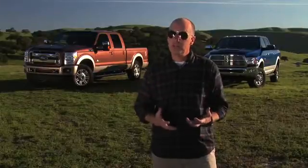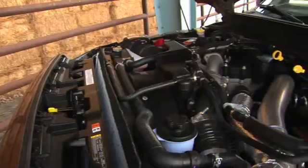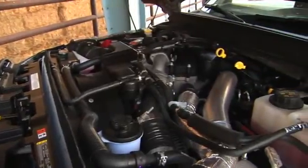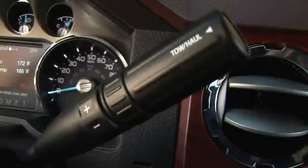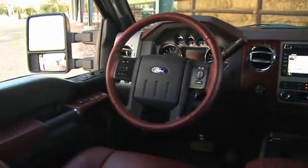What's new about the Super Duty? Two brand new engines, a new 6.2 liter gas engine and a brand new 6.7 liter turbo diesel, and a new 6-speed sourced by Ford, built by Ford, specifically to deal with both engines.